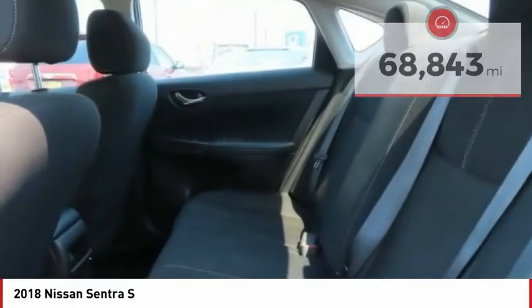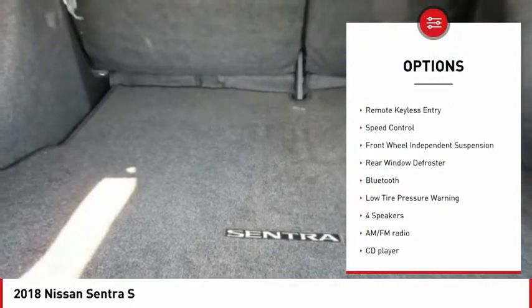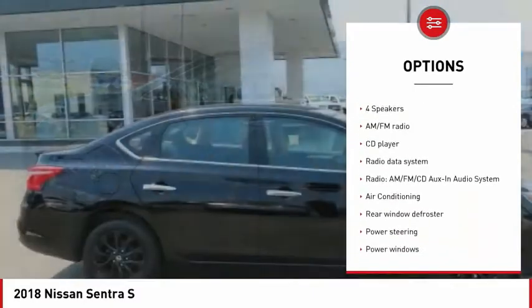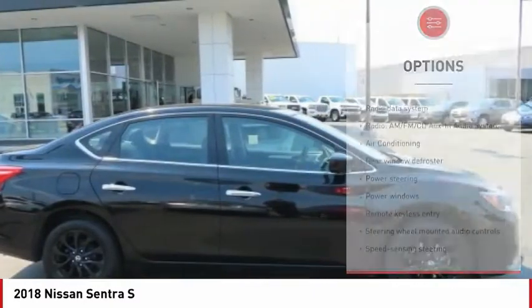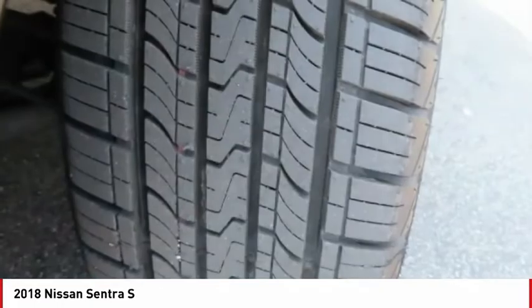Here are some of this vehicle's great options: electronic stability control, alloy wheels, brake assist, traction control, remote keyless entry, speed control, front wheel independent suspension, rear window defroster, Bluetooth, low tire pressure warning.